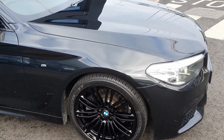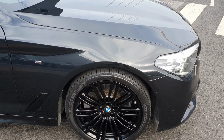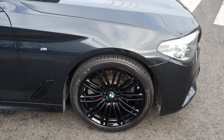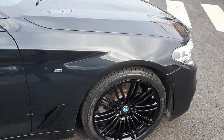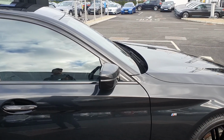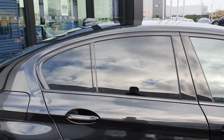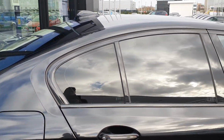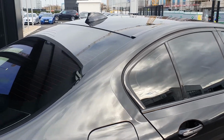Come around to the side, you have the BMW double spoked M Sport black alloys on run flat tyres. You have the M Sport badging. Come around to the side, you have the high gloss black shadow line trim surrounding the windows, the privacy glass in the rear, the shark fin aerial up top.